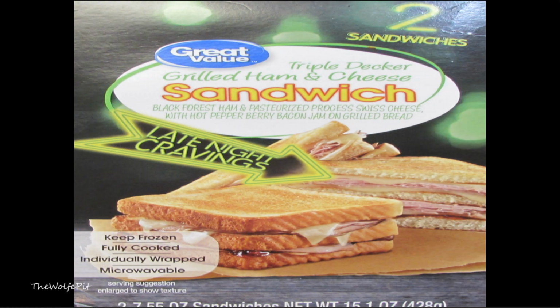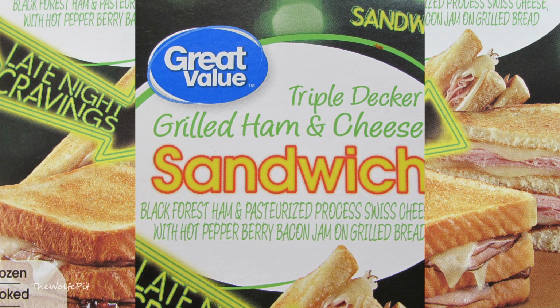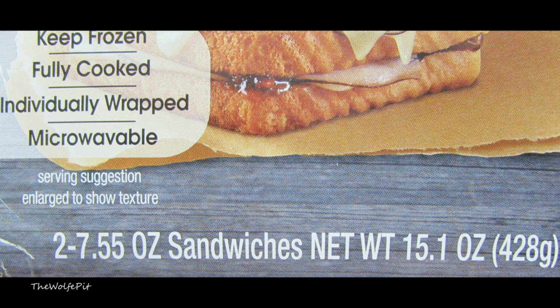Well, Walmart's Great Value Late Night Craving line thought it was a great idea and came up with their triple-decker grilled ham and cheese sandwich, which is a triple-decker grilled ham and cheese sandwich with Black Forest ham and pasteurized processed Swiss cheese with hot pepperberry bacon jam on grilled bread. This is a 15.1 ounce box that costs $2.98 plus tax from Walmart. That contains two 7.55 ounce sandwiches, which are decent sized sandwiches and seems to be a relatively decent bargain.